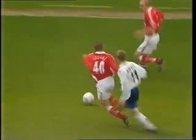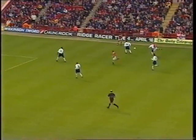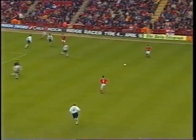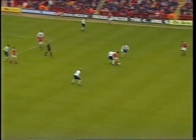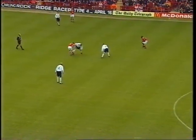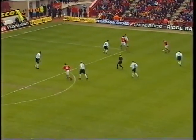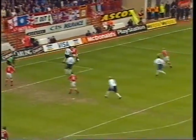Now Mills is overlapping. Pringle also in support. Here's the Swede Pringle. Jones has Kinsella if he needs him. Here's Mark Kinsella. Oh, he's done very well, the Charlton captain. Still Kinsella. Now to Danny Mills. Can he get a shot in? He can! And Martyn makes a good save at his near post.